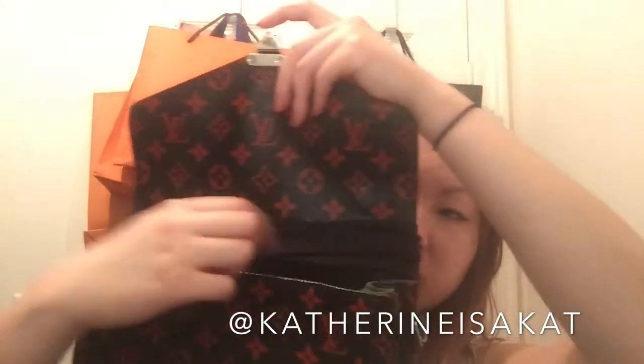So for those who have the Pochette Metis, I hope you've learned a little something or a little trick, because this is actually really helpful. And you can even tie your twilly around it too. You just open the flap and tie it inside, but this is so much easier, and it will never unravel, and it doesn't take up any space inside your handbag either. So I hope this helps you guys.